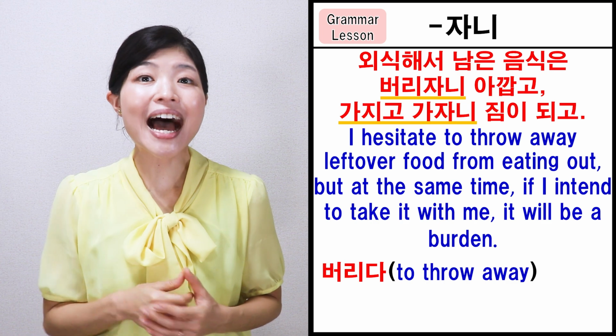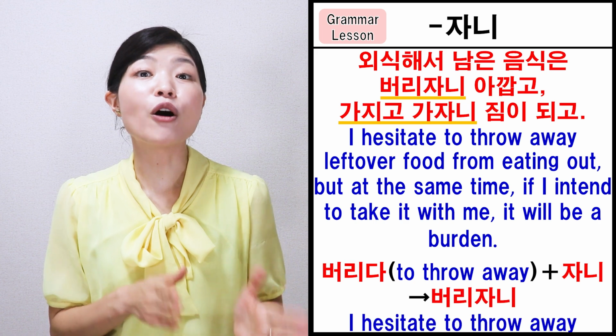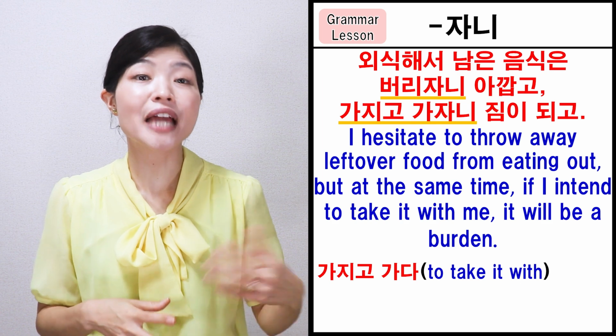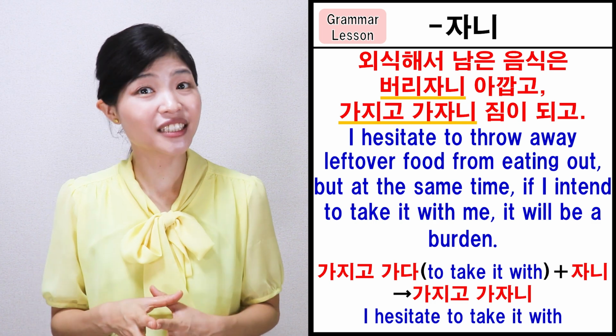In the first half clause, 버리다 is to throw away. You attach 자니 to the stem to make 버리자니 I hesitate to throw away. In the second half clause, 가지고 가다 is to take it with. You attach 자니 to the stem to make 가지고 가자니 I hesitate to take it with.